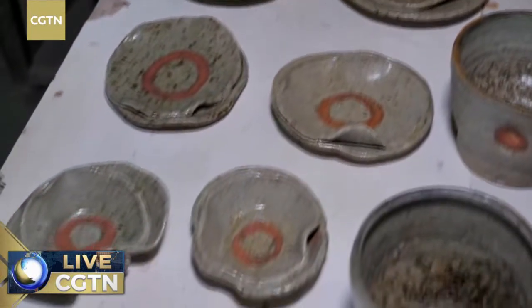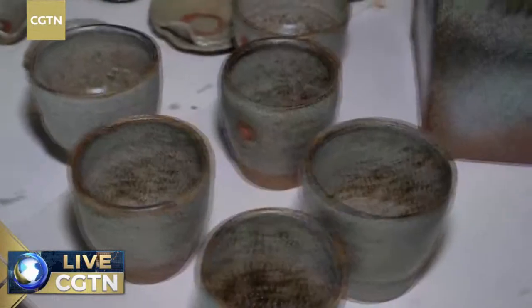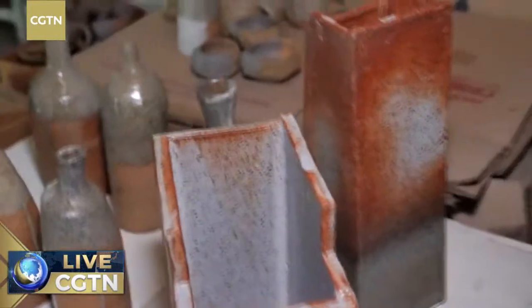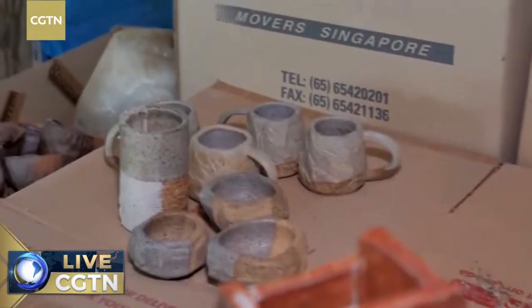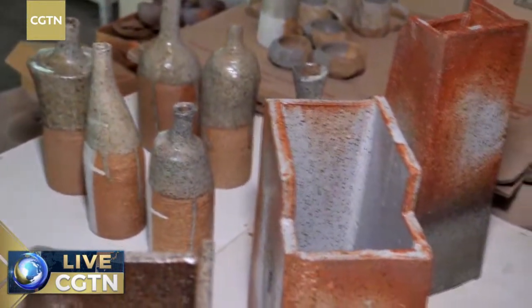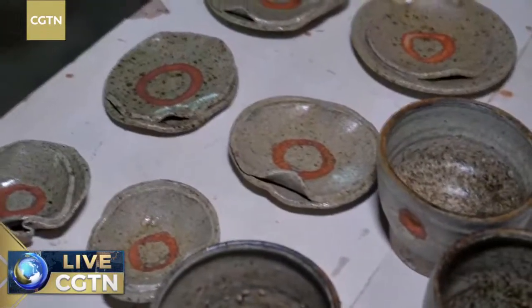So what's your thought process for this collection? I'm preparing for an exhibition, and these are going to be in an upcoming exhibition in July. And what's the theme, if you can share? Well, the theme has to do with conversations that I had with my mother, my late mother. And this is just a range of the works. The stories will come later.